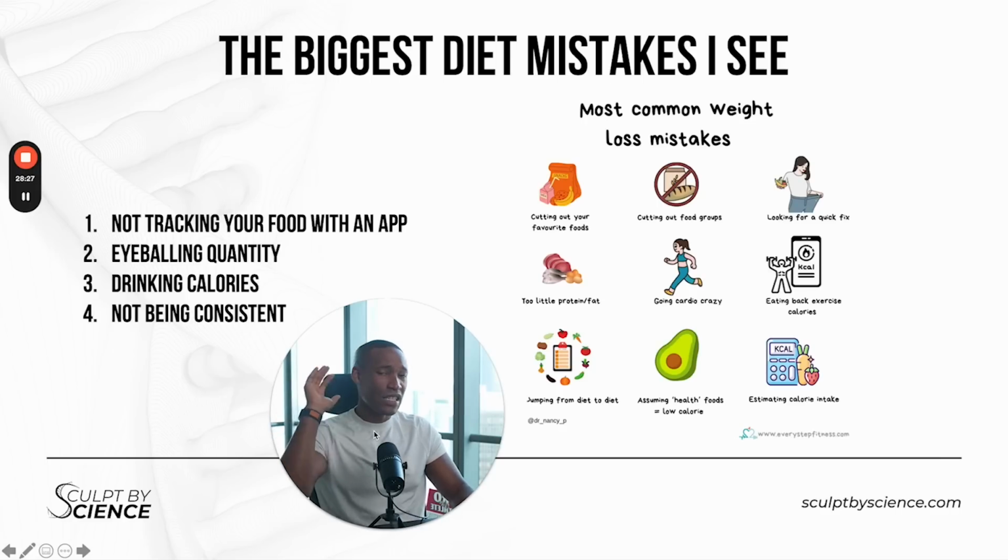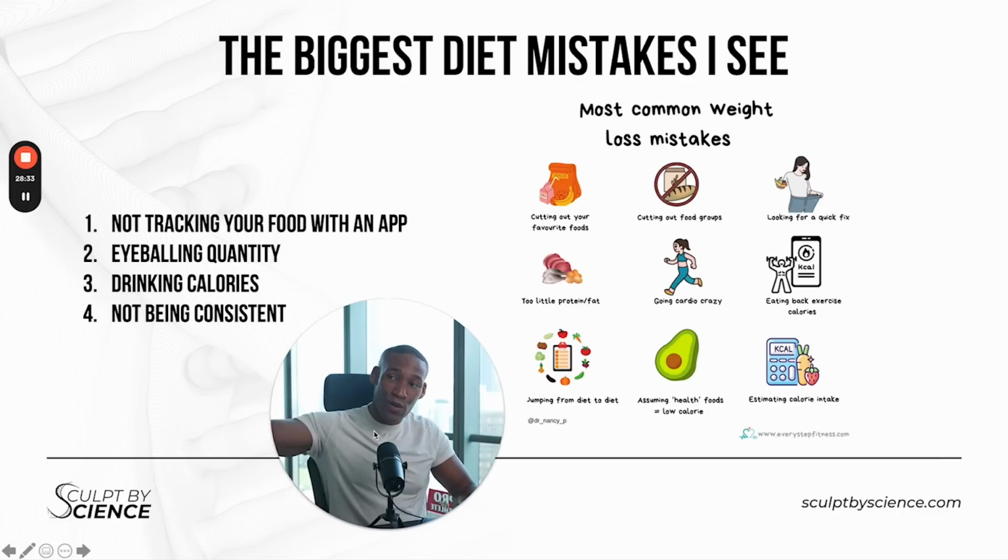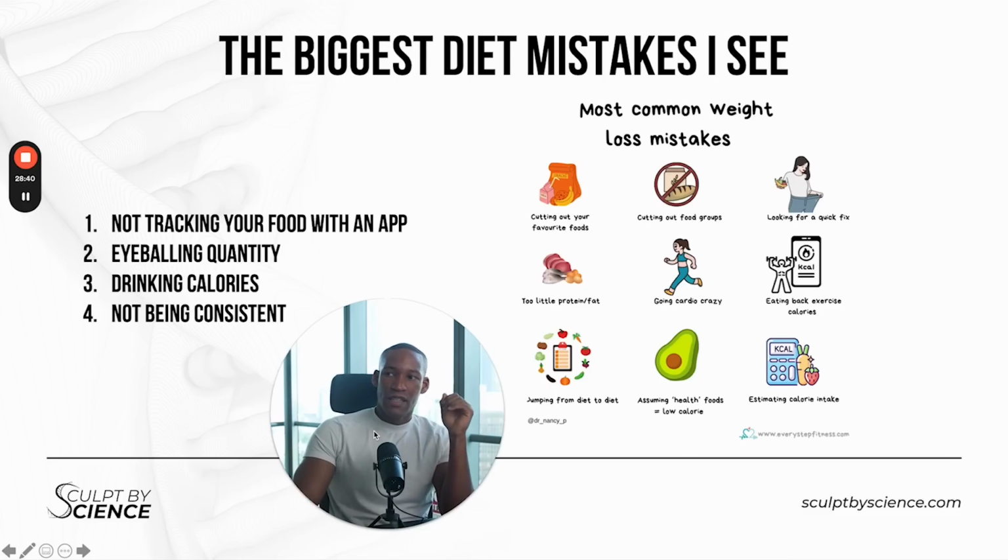Second mistake is I see people eyeballing too much. You get lazy and you're like, you know what, I'm just gonna put as much peanut butter. Same with the olive oil. They're like, I'll just eyeball it, right? And you'll keep on making this mistake. A week will pass and you won't see results. Third mistake, I see people drinking their calories. They're going to Starbucks. They're like, it's just liquids, right? No, those are calories. Track it.